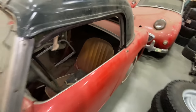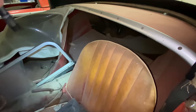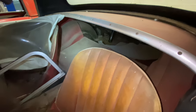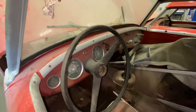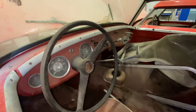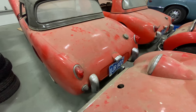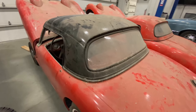Let's check out the inside. This car is also red on red. Looks like that's some of the original rubber mat back there. It's missing on the transmission tunnel on the floor, and the dashboard is red on this one, and it also has the original radio. You can see the soft top and the side curtains there. Looks like everything is there on the back, and this one has a black hard top on it.